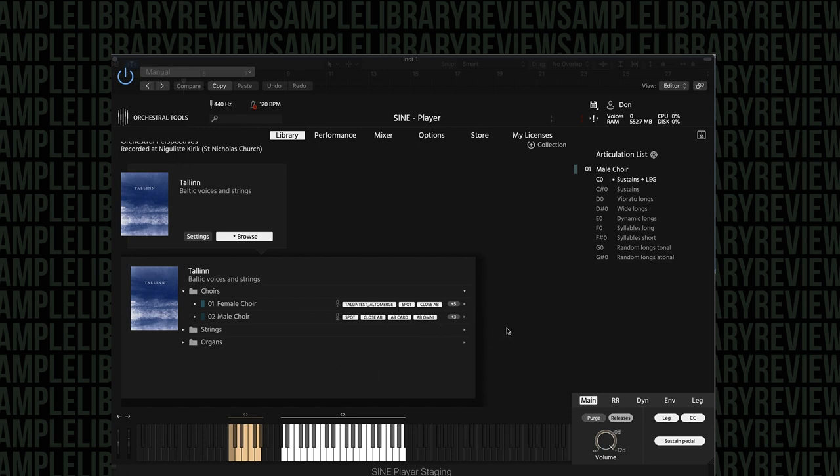And I like the humanness in these samples. You can really hear some of the singers start just milliseconds before or after the other singers. Play through the presets real quick.